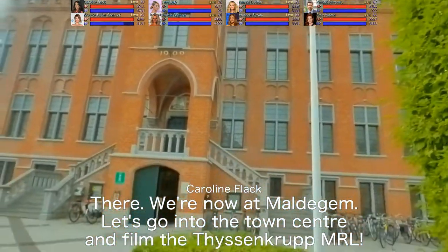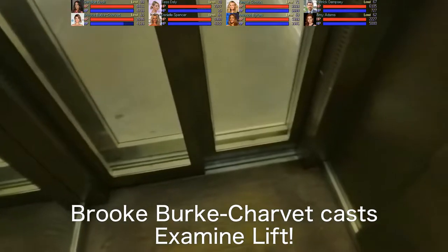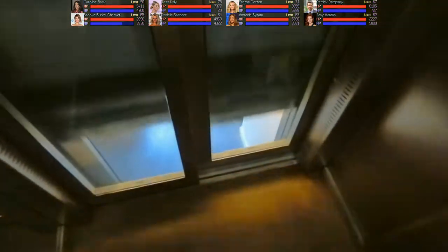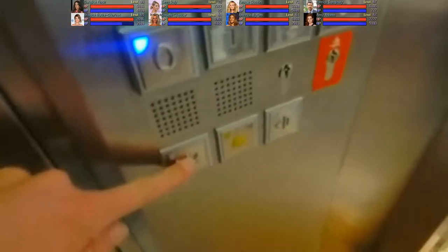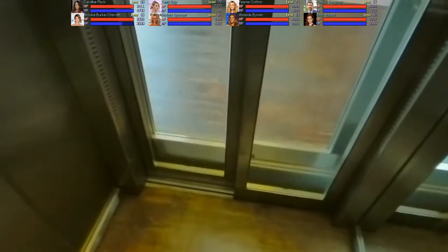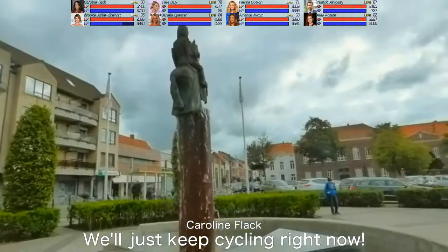So then along I go to the lift in the town hall, which is a really nice business club, MRL. Let's ride it! It's a really nice Mark II futuristic Tyson Krupp MRL. That looks so different. In this town for another couple of hours.